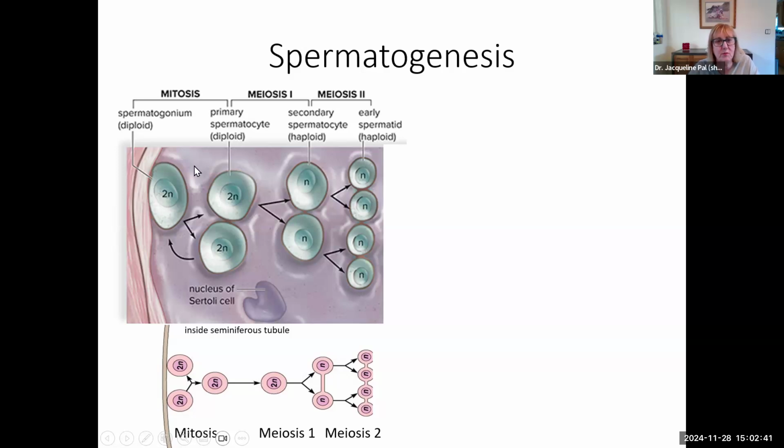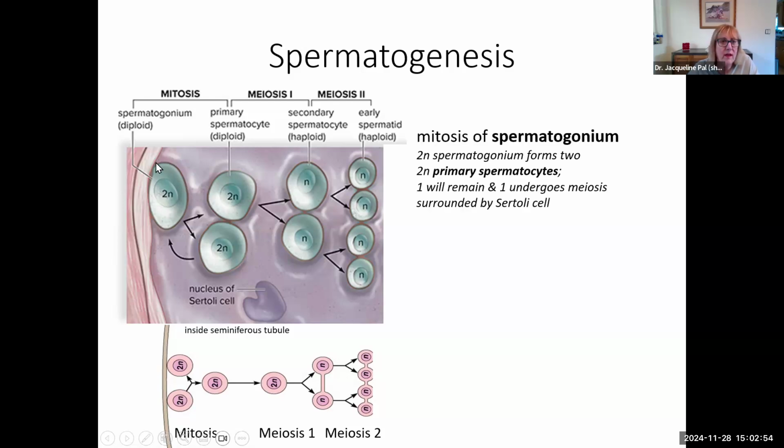So inside the seminiferous tubule, notice here in purple, we have our Sertoli cell completely surrounding, in green, all the cells which are going to be our gamete cells. So we start here with our germ cell, which is called a spermatogonium. This is the cell that undergoes mitosis and forms 2 cells. One will be a primary spermatocyte because it's going into meiosis 1. So remember, meiosis 1 uses a primary spermatocyte. The other cell is going to hang out and stay as a spermatogonium so it can start the process again.